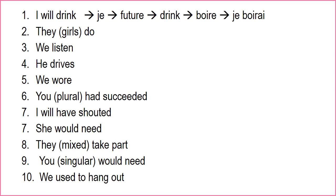I've done the first one for you and I've set it out with each of the steps. You don't have to set it out like this if you don't want to, but it might help you. So I've identified the subject pronoun and put it in French. I've identified the tense I'm going to be looking for on the conjugation website. I've identified the verb in the infinitive but got rid of "to". So instead of "to drink", I've just put "drink". I've looked that up on WordReference. It's come up with boire. And I've then gone on the conjugation website, looked it up in the future tense and found je boirai.